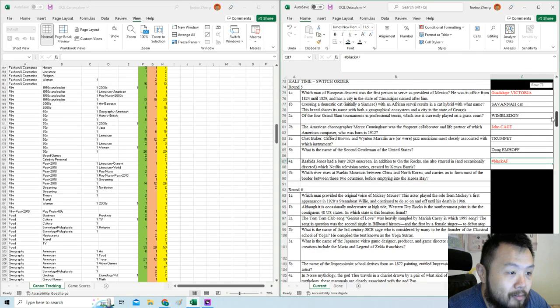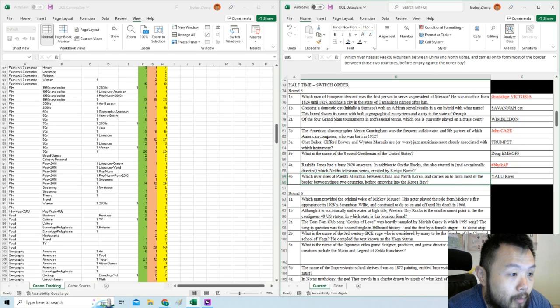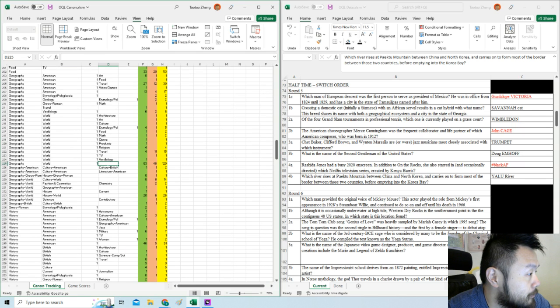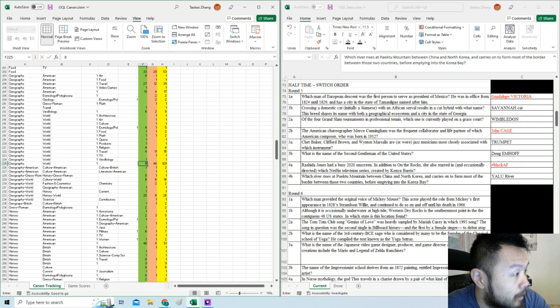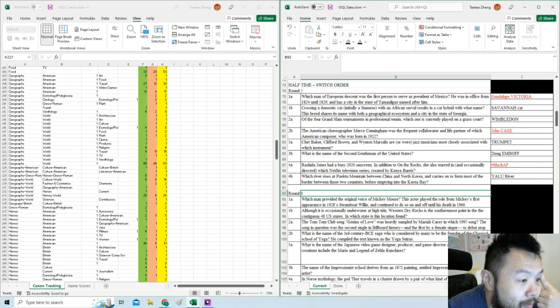All right, next question. Which river rises at Paektu Mountain between China and North Korea? Yalu. And that was the partner of the Orange River one. So that's geography world. Two right.